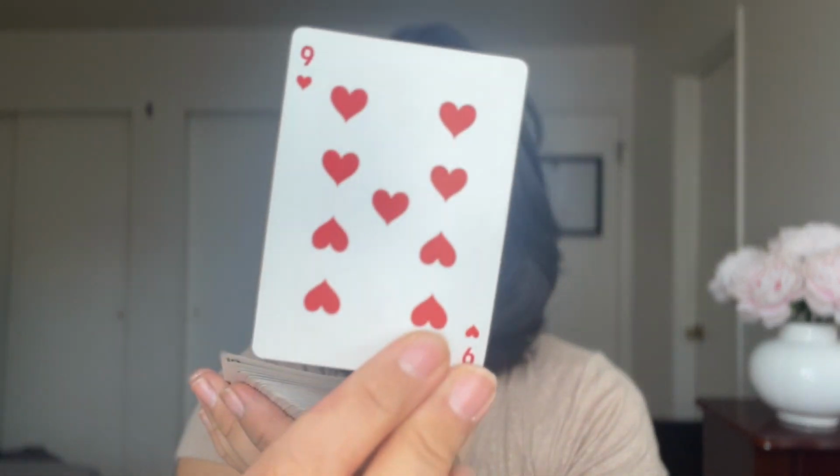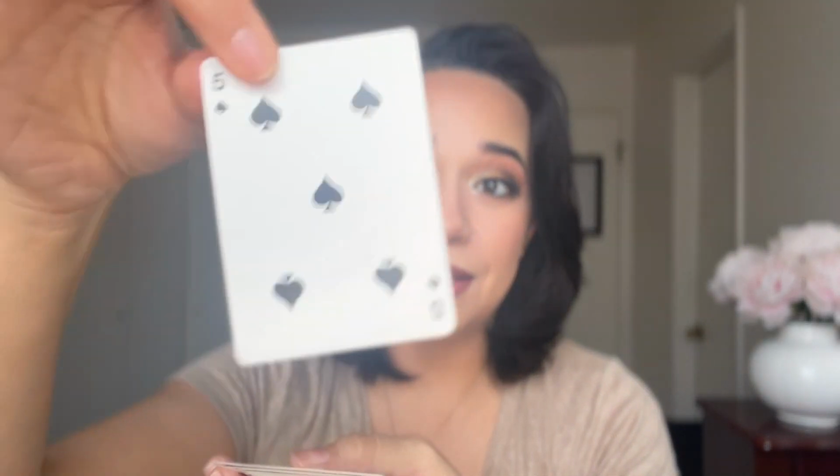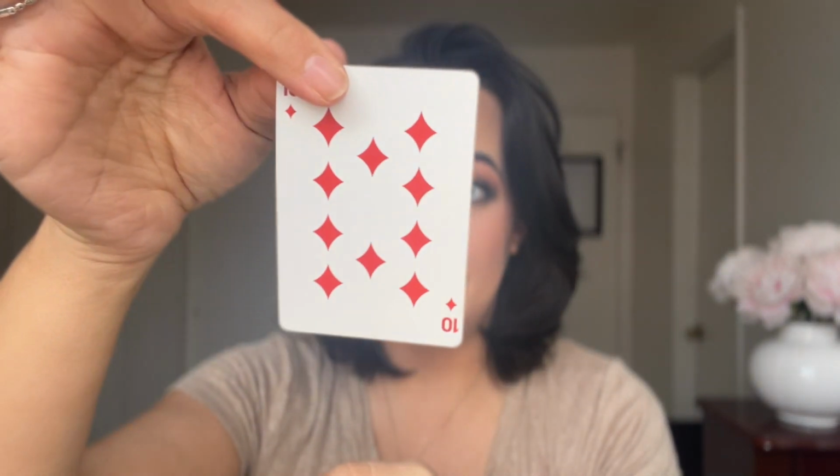Okay, just a couple more. Okay, that should be good enough. Okay, we're gonna go ahead and draw 4 of these. The first one, the 9 of Hearts, 10 of Clubs, 5 of Spades, and the 10 of Diamonds. Awesome. No face cards this time, but no Joker either.